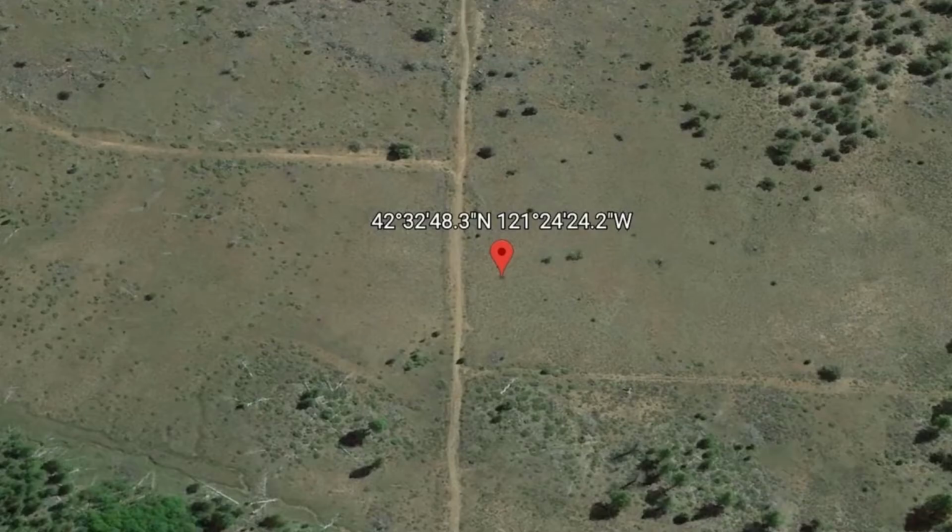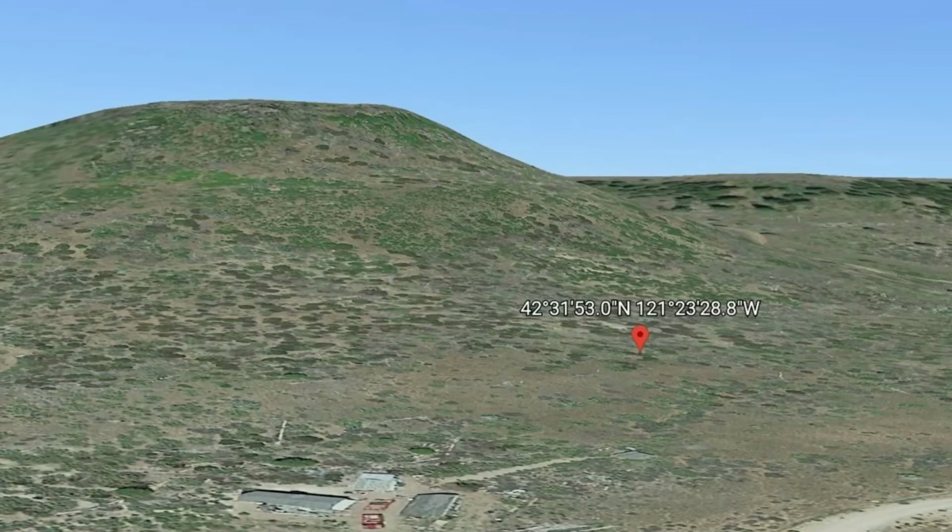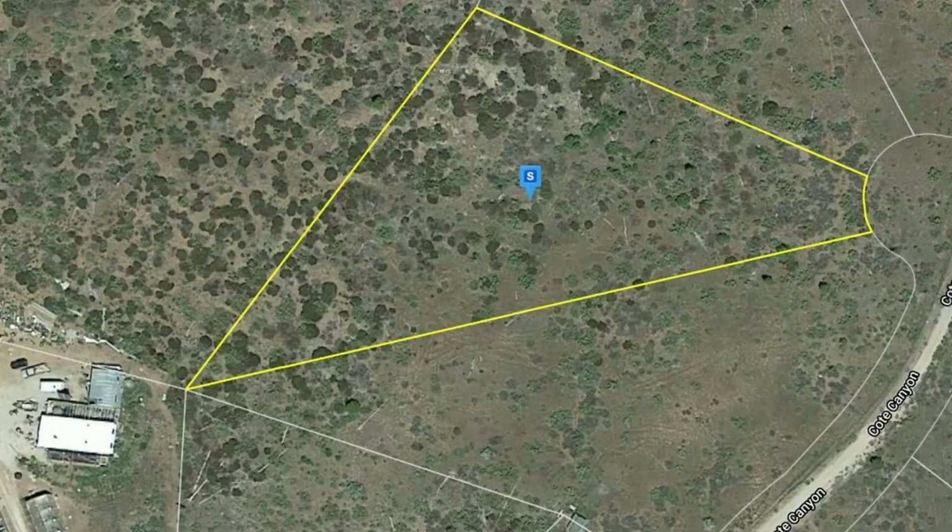Second one that we've got up there is 1.75 acres. It's $8,650 is the discounted cash price. Then you're looking at $599 down on this lot. Monthly payments are $274 a month for 60 months.